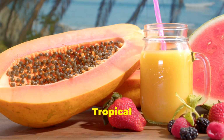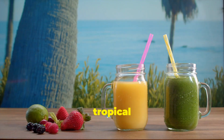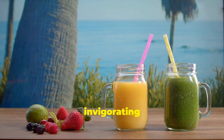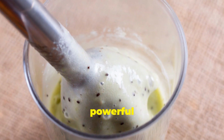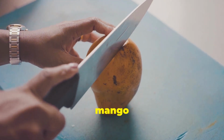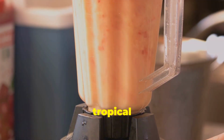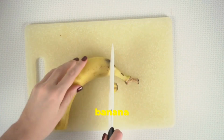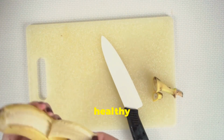Chapter 3. Tropical Turmeric Smoothie, your taste of paradise. Let's escape to a tropical paradise with this vibrant and invigorating tropical turmeric smoothie. It's like a vacation for your taste buds with a powerful anti-inflammatory punch. We're starting with a base of frozen mango chunks. Mango is naturally sweet and creamy, adding a delightful tropical flavor. Next, we're adding a banana for extra creaminess and potassium, which is essential for maintaining healthy blood pressure.